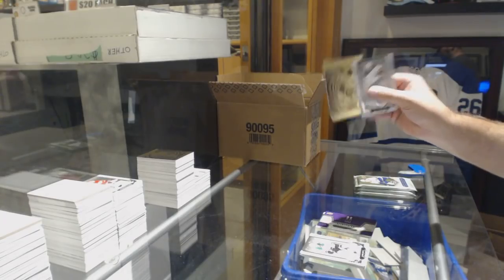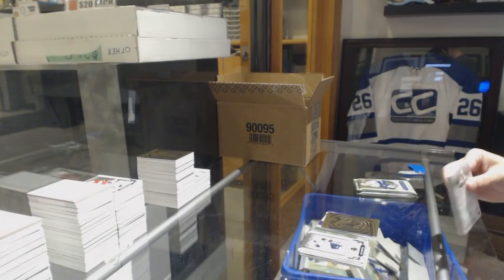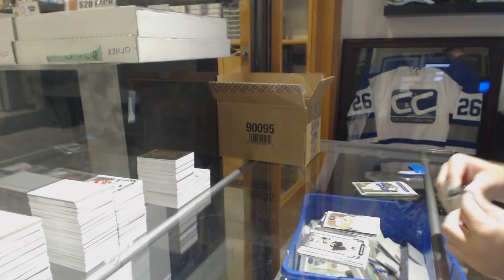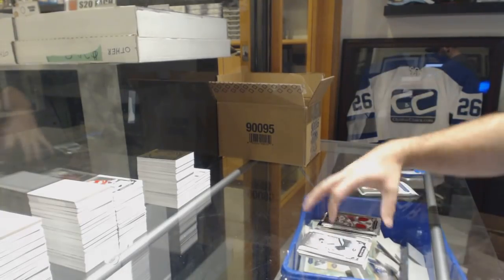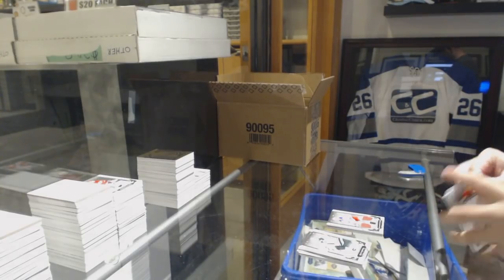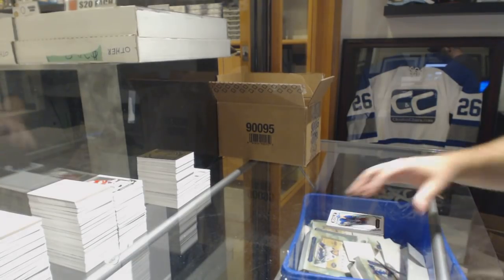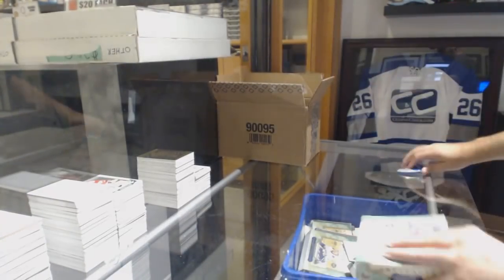Auto of Nico Hischier. Auto Facts of Taylor Lear. Dual Jersey to 165 of Kevin Shattenkirk. And Elias Anderson, number to 399, red rookie.